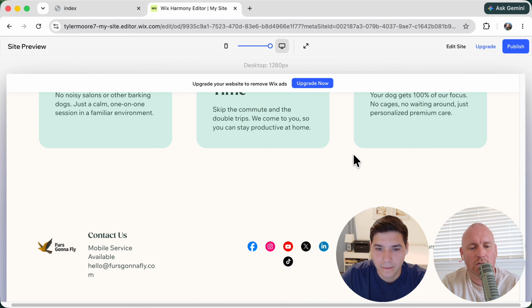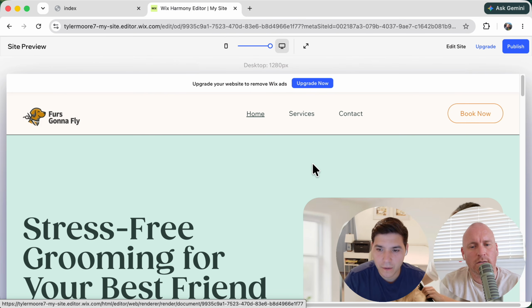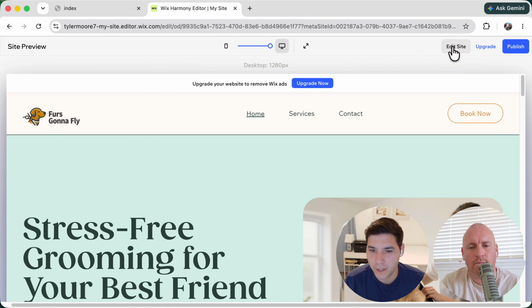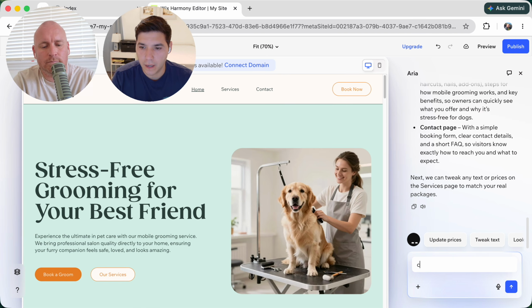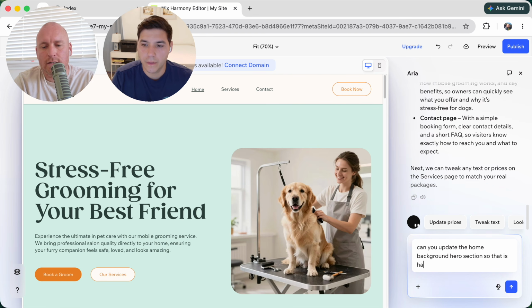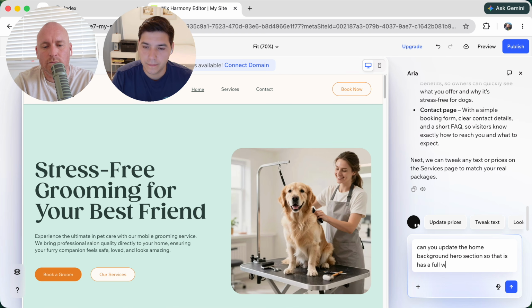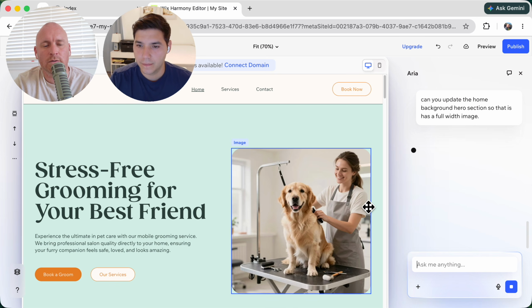And then you said you wanted to do one more thing, I think, on the homepage. Yeah, let's update the hero section so that it's a full background image instead of just an image on the side. I just want to see if it can generate images for us based on whatever we want. A full width image? Yeah, let's see that. If it can do that, it's gonna look super nice. All right. Cool. So pretty easy.